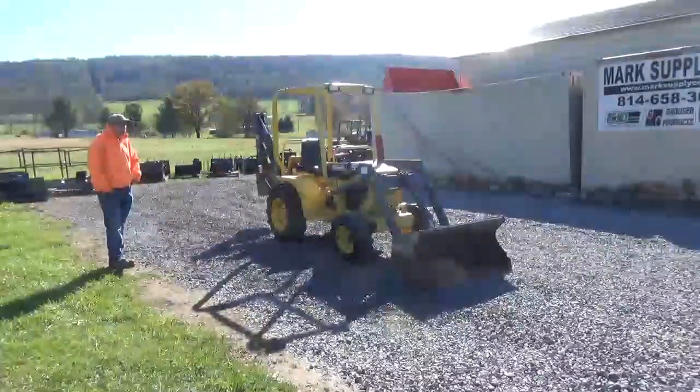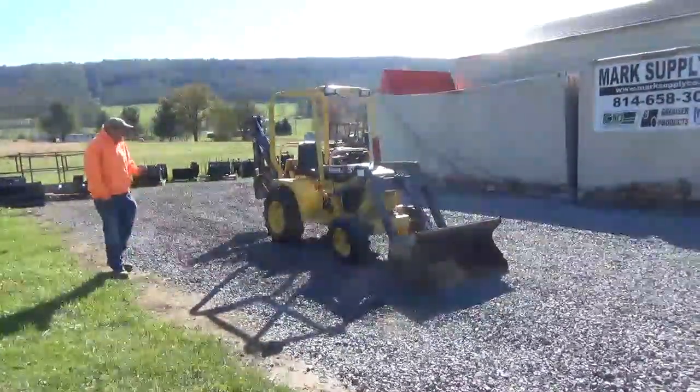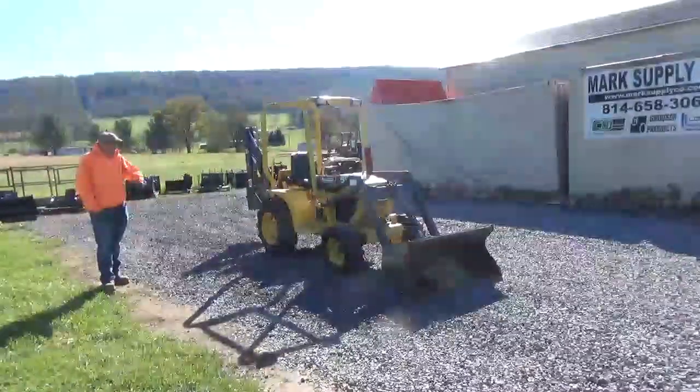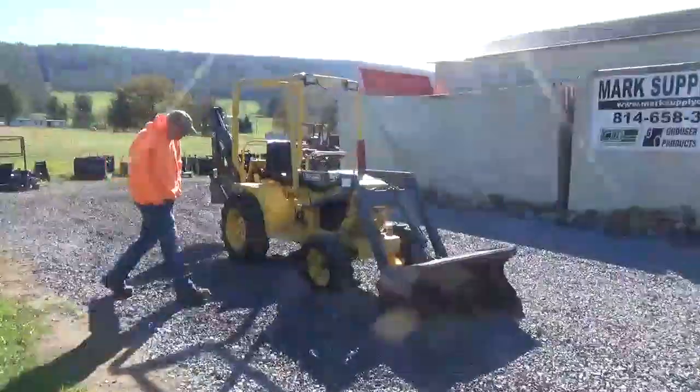This has the four post ROPS, power steering, good running, working machine. Again, I have multiple of these for sale, so if you have any questions on them, please let us know. We're going to start right here underneath the engine compartment and take a complete walk around this machine.